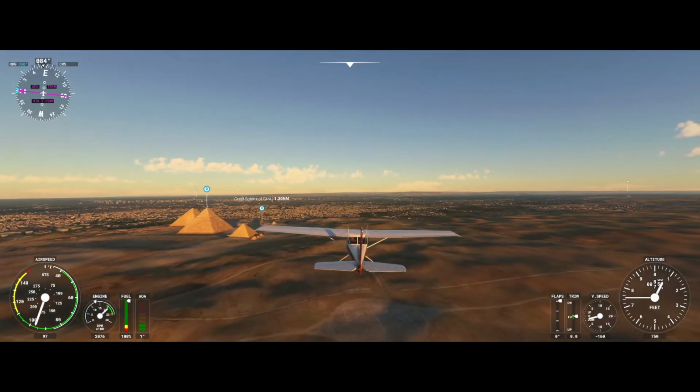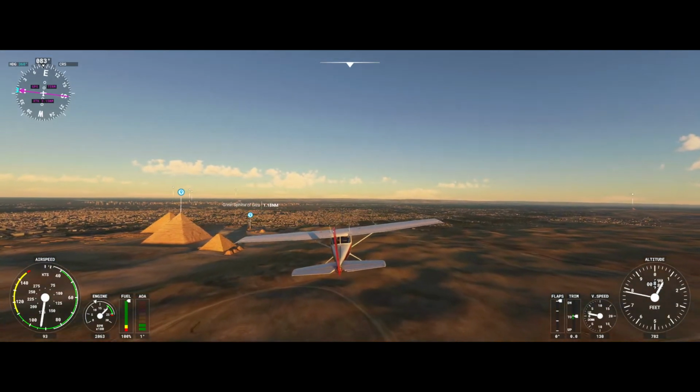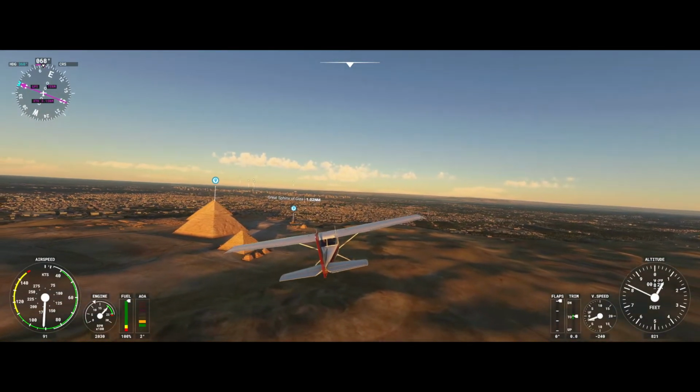The Great Pyramid and the Pyramid of Khafre are the largest pyramids built in ancient Egypt. The Great Pyramid was listed as one of the seven wonders of the world. It is by far the oldest of the ancient wonders and the only one still in existence.